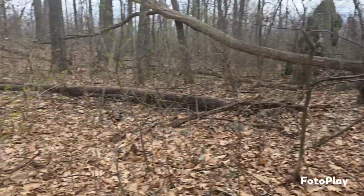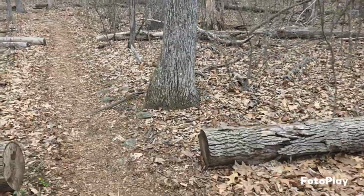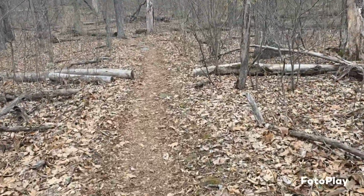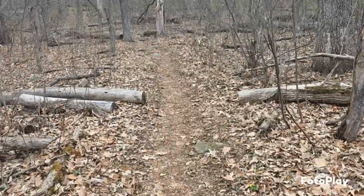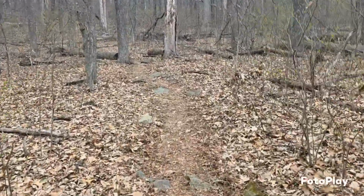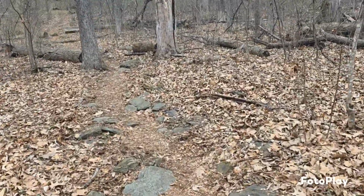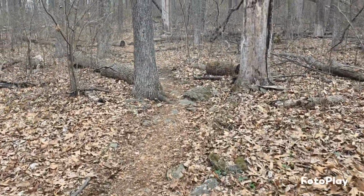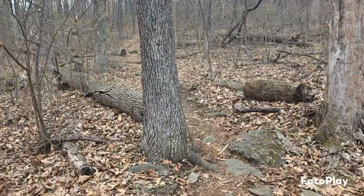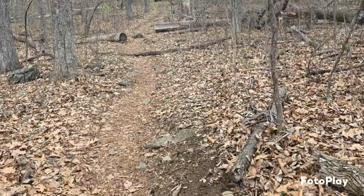So a lot of times I get asked if I'm ever afraid to hike by myself. And on the AT, no, because there's always people around. So that was a group that just passed me of about 15 people. And I've passed so many day hikers and section hikers today. No through hikers yet, but I have a feeling I'll see some at some point.